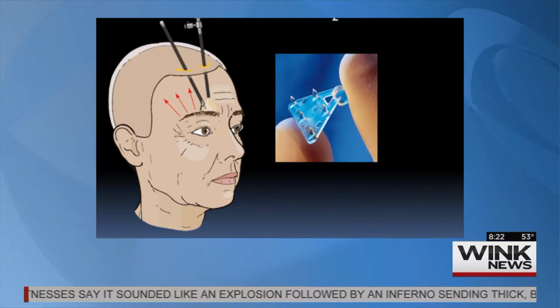Is it usually done in conjunction with other surgeries, or is it done alone? I often do it with eyelid surgery. Often they have sagging eyelids, and they're also getting the brows done, so you can really feel good. And so that's a brow lift, basically, elevating the brow.